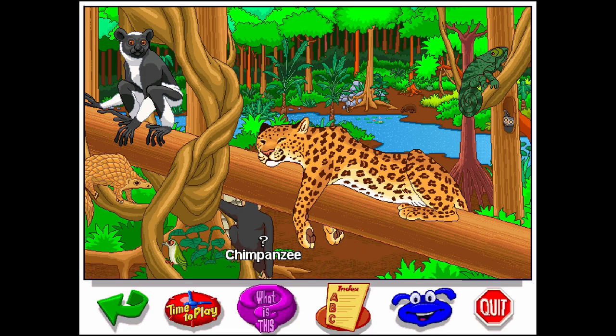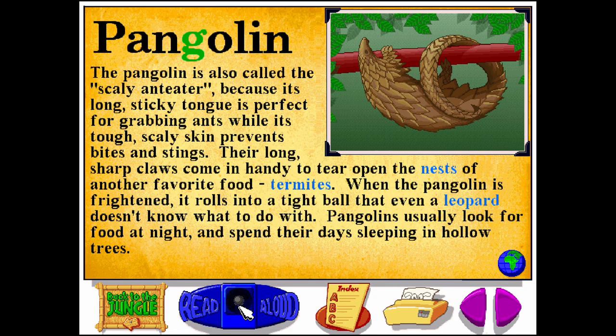Pangolin. P-A-N-G-O-L-I-N. The pangolin is also called the scaly anteater because its long, sticky tongue is perfect for grabbing ants, while its tough, scaly skin prevents bites and stings. Their long, sharp claws come in handy to tear open the nests of another favorite food, termites.